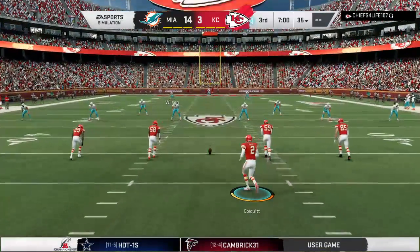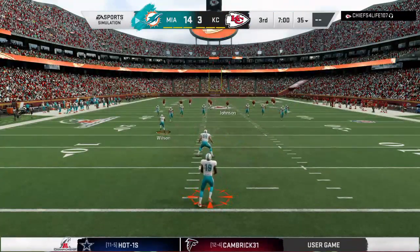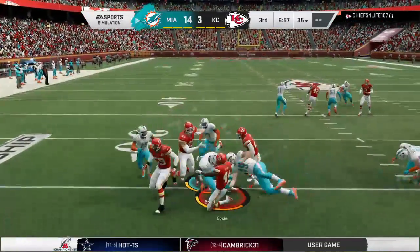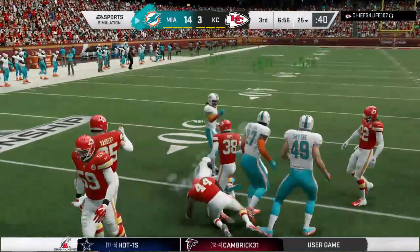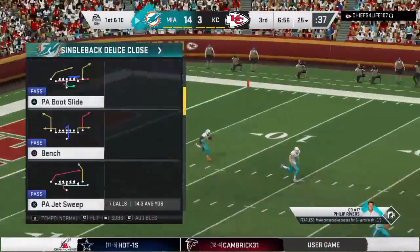One more half to decide who takes home the Lamar Hunt Trophy as we're back underway in this AFC Championship. This will be taken in at the 1. And not a bad return here. He gets it out to the 25-yard line. At their own 25-yard line.